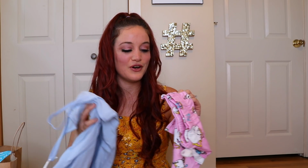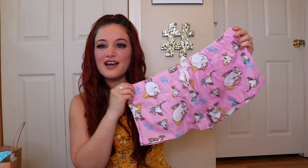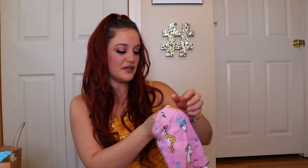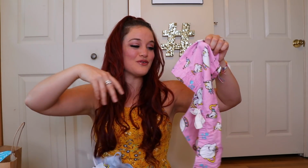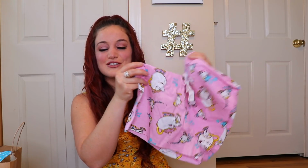Next up, I got an item that does not fit. I will say their pajamas run really, really small, and they don't have a lot of size larges, which I need. So I ended up purchasing a medium, and I'm not going to be able to wear these. These were $8 for the shorts and the top. The bottom has Mrs. Potts and Chip, and there's a bunch of bubbles. It's pink, it's blue, it matches my aesthetic, it's so pretty.